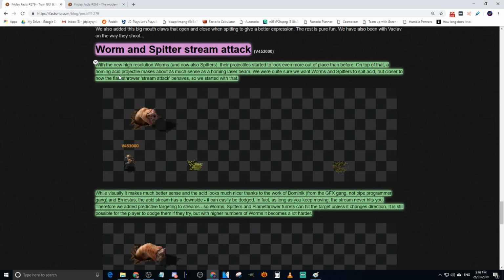On top of that, a homing acid projectile makes about as much sense as a homing laser beam, which brings up the point: a laser's not going to home in 1.7. Well, they're continuous beams in 1.7. But do they track perfectly? Well, presumably they would, being a continuous beam. But can they track as fast as a biter at super speed can run across in front of them? That's what I'm curious about. I guess it's one of the things we'll find out in 1.7.